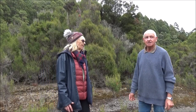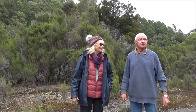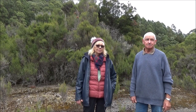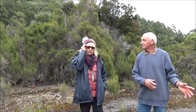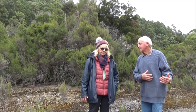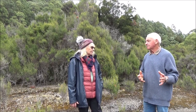Okay, so how far away from the river are we from here? Well, we'd have to be 100-150 metres away, just roughly. But when we were working, our boxes dropped the tail straight into the river. Okay, yep. And back then, we never had settling dams, where had we gone on a bit longer, we would have had to build settling dams.